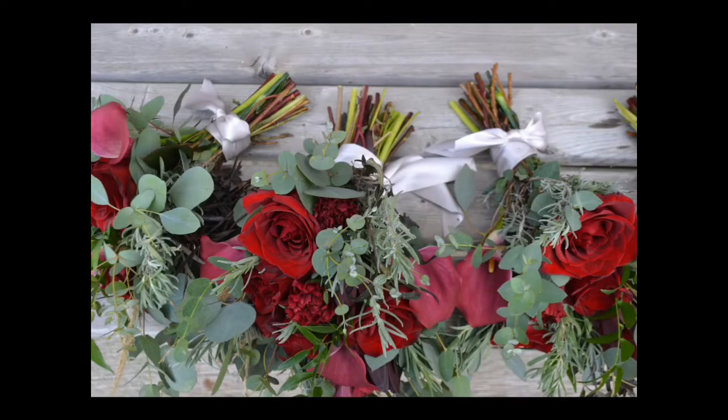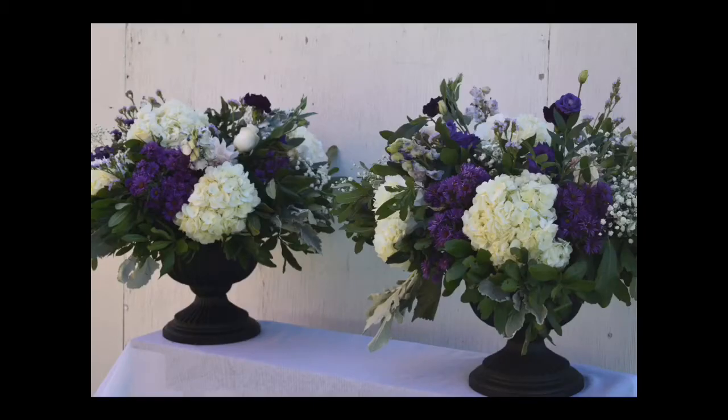Other colors that really come out in fall are dark reds. So you want to make sure that they're paired with more silvery greens or kind of burgundy greens, just to give it a bit more personality, because I know you don't want a Christmas wedding or you would have gotten married at Christmas. I really love dark purple as a wedding color for autumn because it pairs so beautifully with white and green and so many other colors of the rainbow.